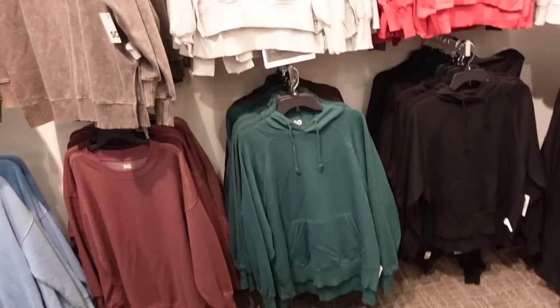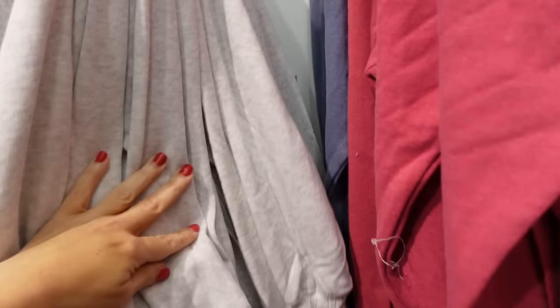We also have this hooded style. So this has the ribbing, that same oversized slit. That's what it looks like on the inside. It has the ribbing around the hood. In the gray, pink, there's a blue, teal, brown, and black. And these are on sale for $35.99.